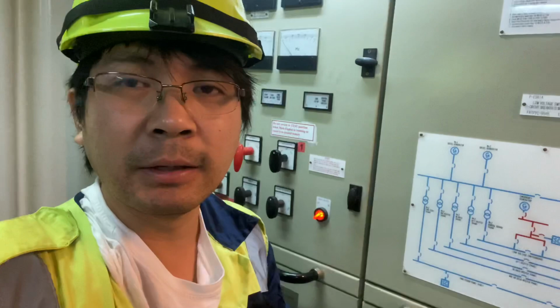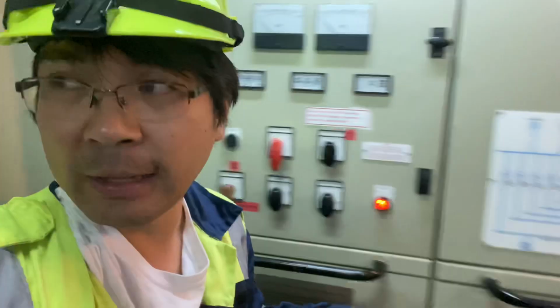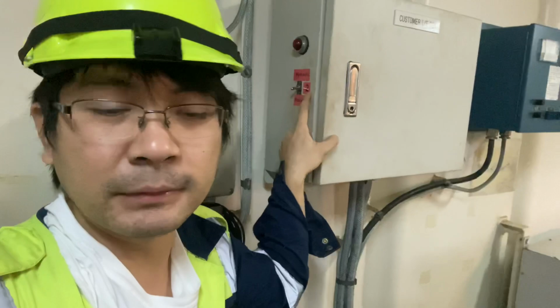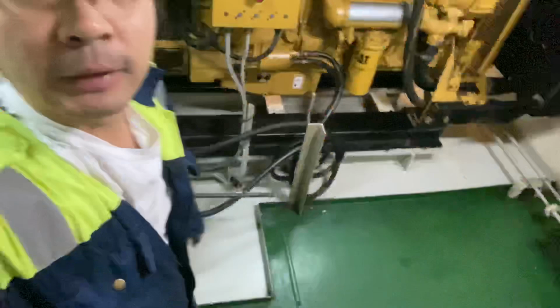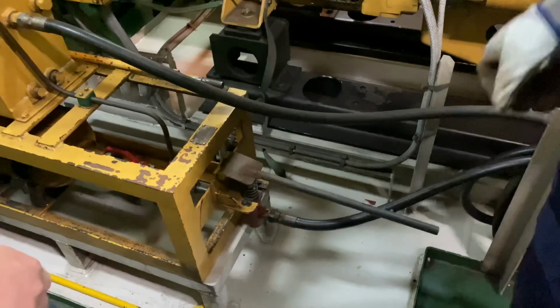Worst case scenario, if it didn't start automatically or by battery, then you can still start the system using the hydraulic system. All you need to do is to put this lever on manual, check this switch again if it is in hydraulic, and then check the pressure on the line if it is 120 bar. The working pressure of this one is 120 bar, and then you just need to step onto this handle and it will start by hydraulic. Push it down.